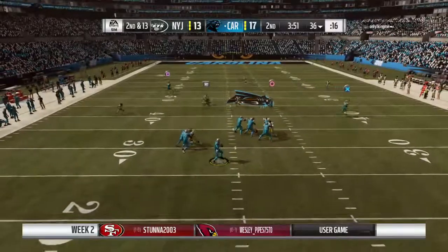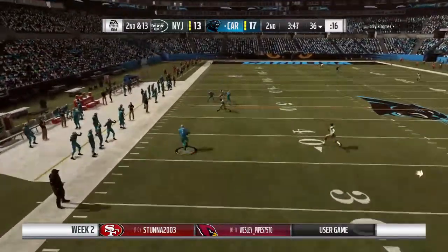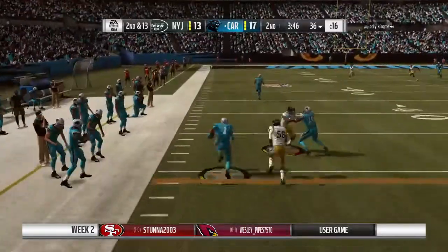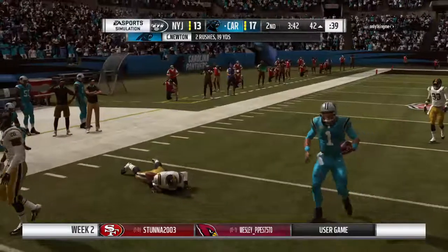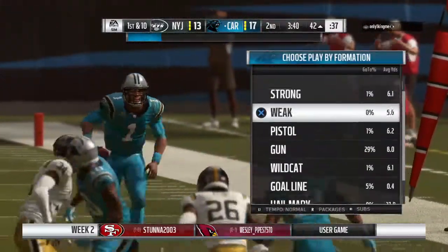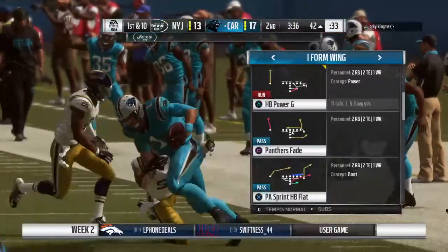Here's Newton now on 2nd down. Steps away to his left. Room to run past midfield. And finally marked down at the 42-yard line. Newton able to use those legs and get past the marker to pick up the first.